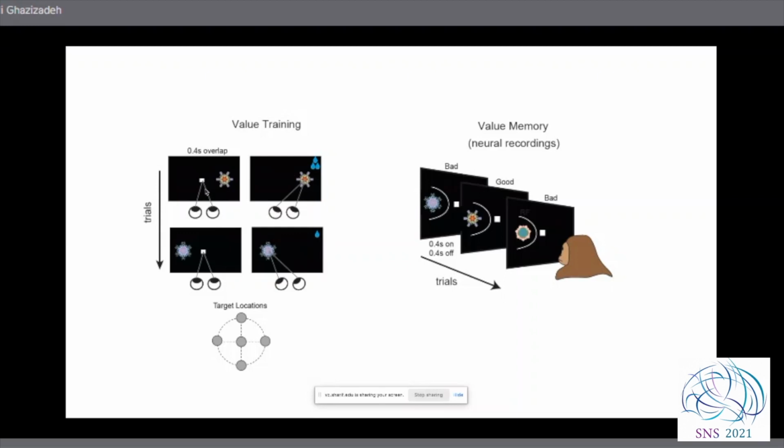Where we ask a monkey to look at the central fixation, an object comes, the monkey looks at the object, he gets the reward for that object. Another object, another reward. Different target locations. After the training in a few days, we just ask the monkey to passively fixate the center and passively view objects that are flashed rapidly, 400 milliseconds on and off, in the receptive field of the neuron, mixing good and bad objects. We want to see if the neuron can differentiate good and bad objects just by the history.